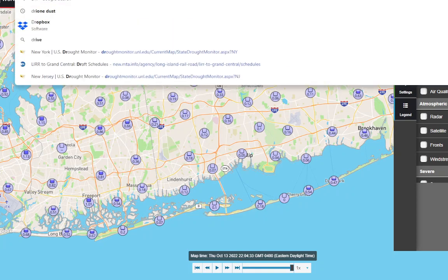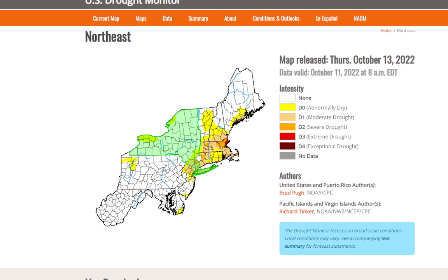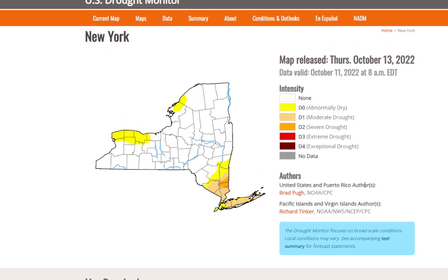So let's go to that drought monitor because we are going to be out of this drought after the night for sure. They've already taken us out of the severe drought, so most of Long Island is in a moderate drought. North Shore is just out of the drought completely, abnormally dry.